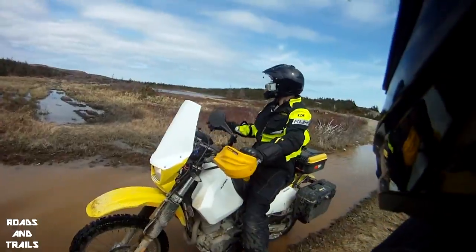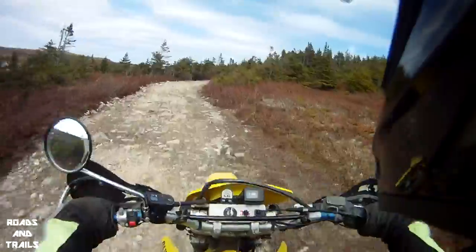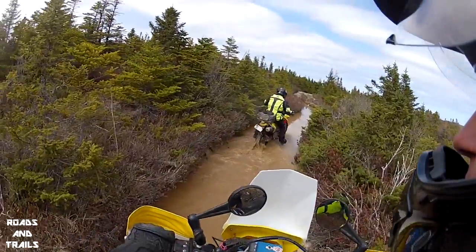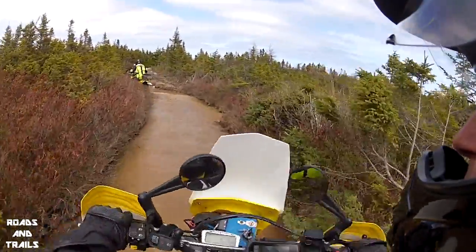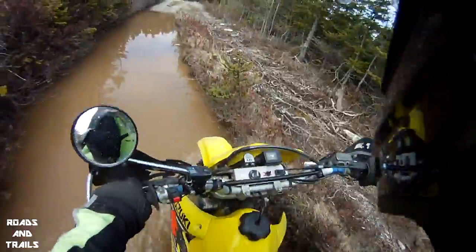We passed it up. Found another trail heading in the general direction, and it was kind of rough, well used, and it was wet. You always got to watch these wet sections because you don't know what's underneath. You don't know if it's boulders, how deep it is, what's going to happen. That's always a little bit of anxiety when you go over here. And it could be fun, especially if somebody goes bottom up in the water. But it didn't happen this day.